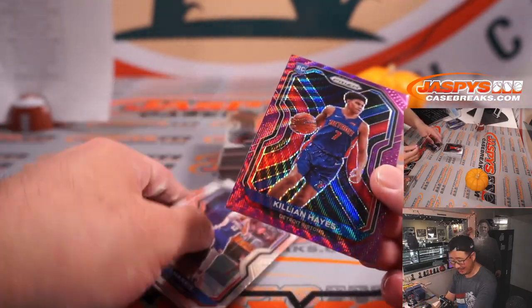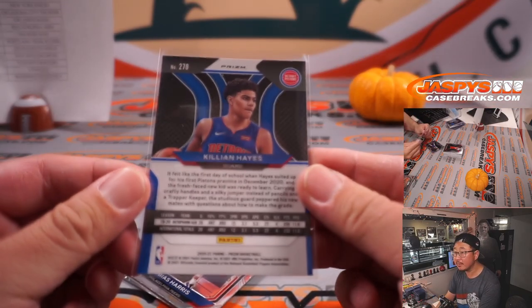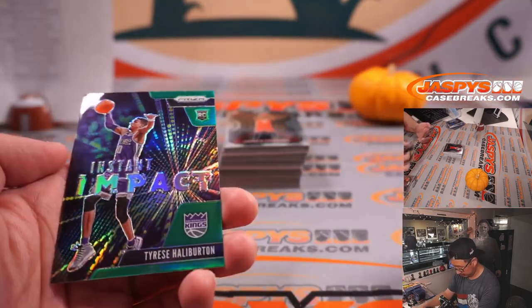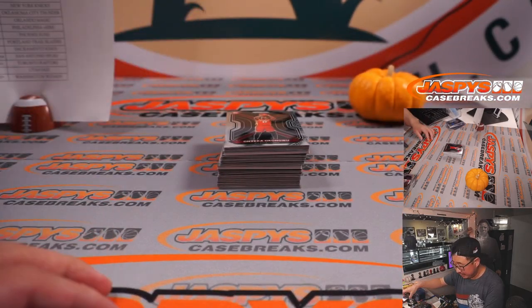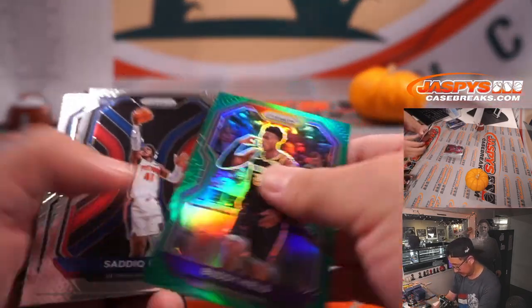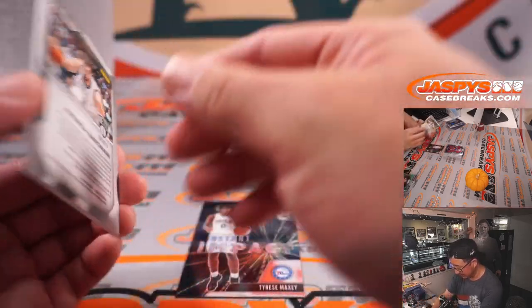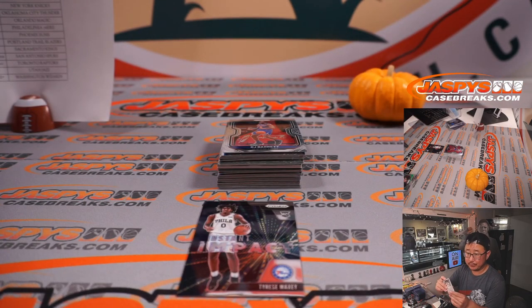We got a Killian Hayes Purple Wave, another one for David in Detroit. Tyrese Haliburton, Instant Impact Green. The Kings. And we got an Andrea Bargnani. Sensational Relic. Brooklyn, Nick Stover.